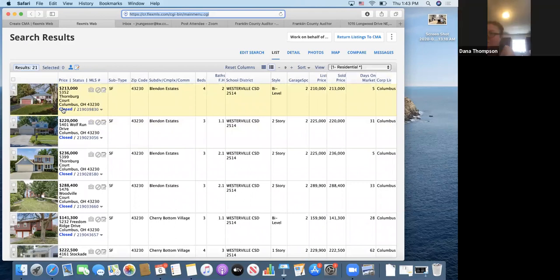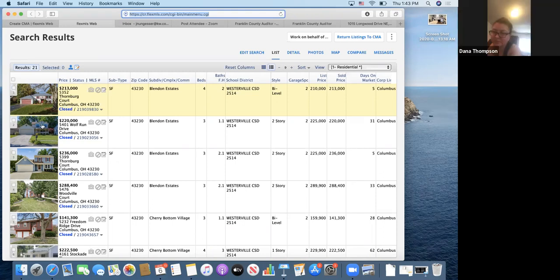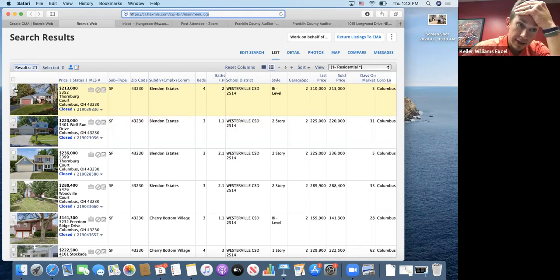Now, from this, we want to choose maybe the 6 or 7 homes max. I don't like to go more than 6 or 7 because it just confuses the seller. 6 or 7, maybe even 5 homes that most closely resemble yours. So I've already forgotten, remind me, yours is a 3-bed, 1.5 bath, is that correct? Yes. Okay, so right from the get-go, we can cross this guy off.